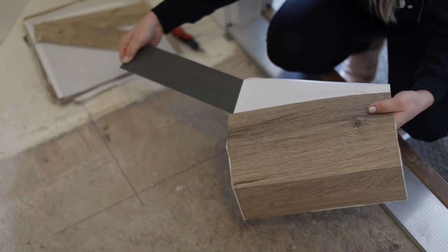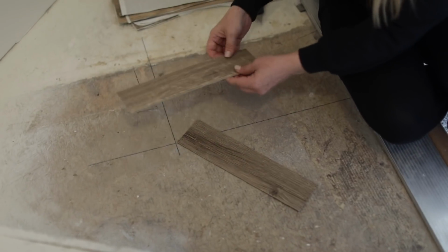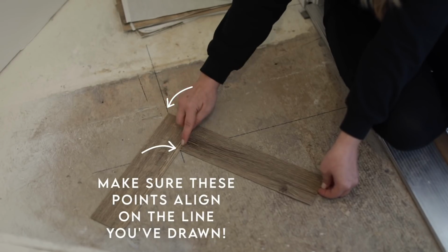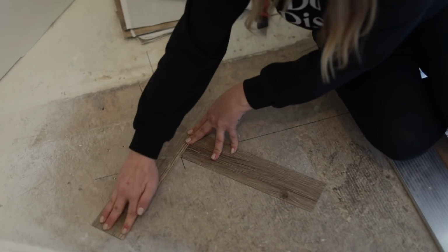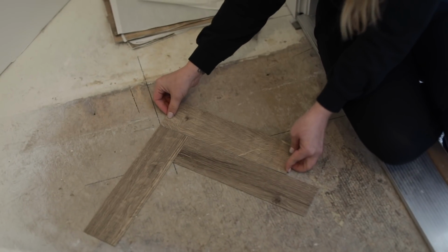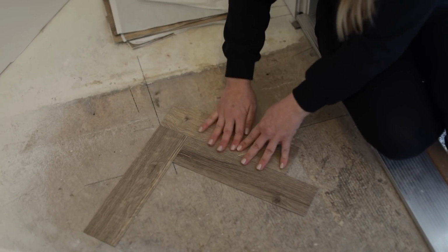Okay, so I'm gonna lay my first row like this, the herringbone pattern. I lay one tile angled like this, and then the second one lined up like this right next to it. Then I just move down the line, repeating the pattern.